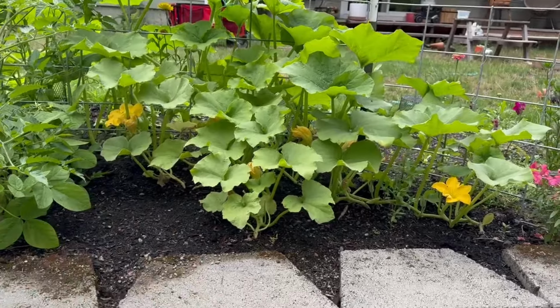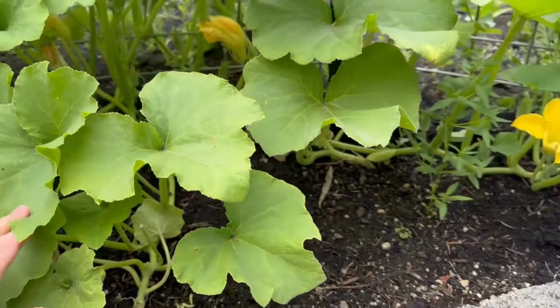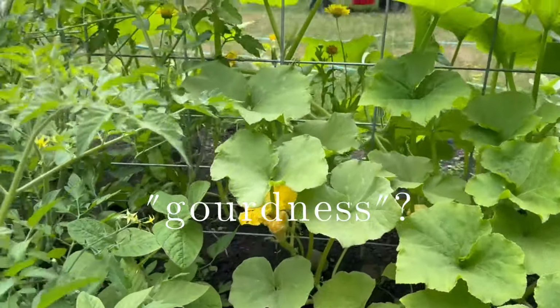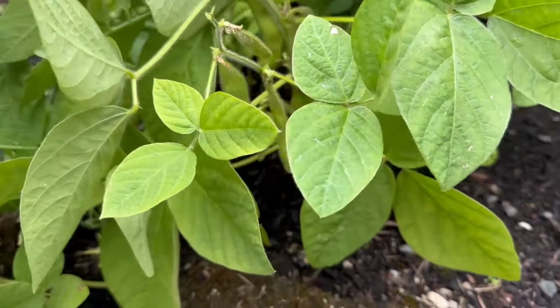It was like one day I woke up and holy smokes, here they are. I haven't seen any actual gourdness yet, but time will tell. We've got some edamame beans. Oh, that's very exciting. I wish that was an heirloom variety, but it's not, so we will just eat what comes off of that.